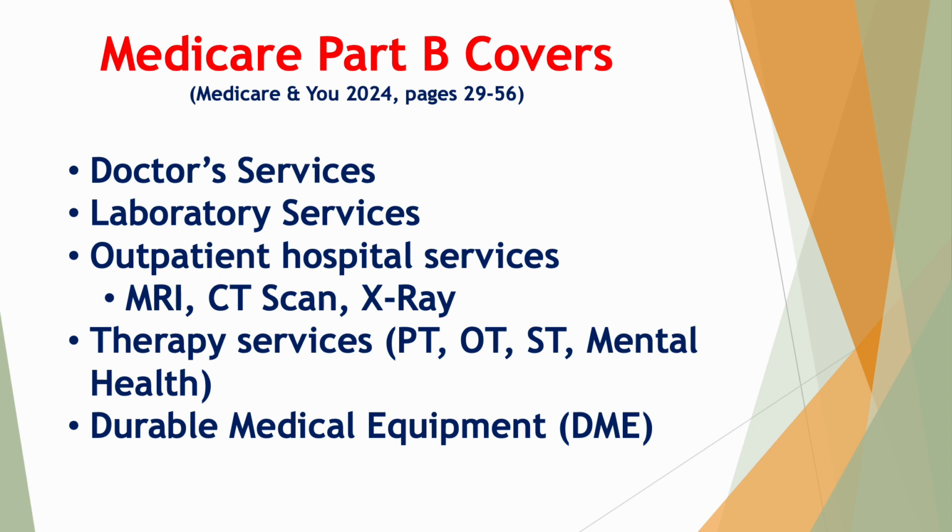Medicare Part B covers pretty much everything else. It's going to cover your physical therapy, occupational therapy, speech therapy, mental health therapy, outpatient emergency room, MRIs, CAT scans, x-rays, lab work, doctor services. Something that might be new is durable medical equipment. It's called DME. That is wheelchairs, walkers, oxygen, some insulin pumps, CPAP machine, mostly anything that's considered durable medical equipment.